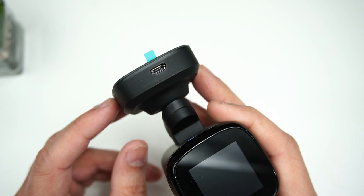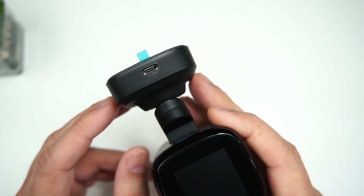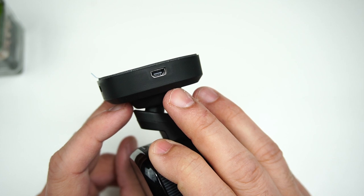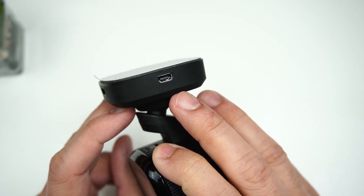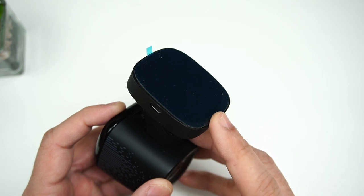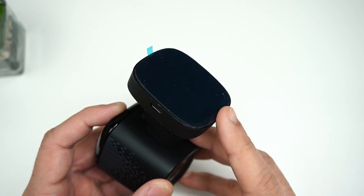The port to power up your dash camera is available on the windscreen mount, and do not get confused between the two ports in here. One is a micro USB, that's the charging port. The other one is a mini USB, that's just a spare guys, so don't worry about that at all. Now over on the mounting bracket of the dash camera, you have 3M VHB tape, so you have to be sure about what position you're going to install your dash camera in, because this one is very solid.